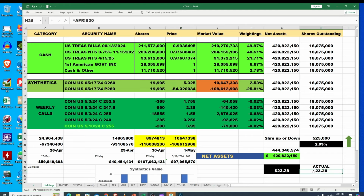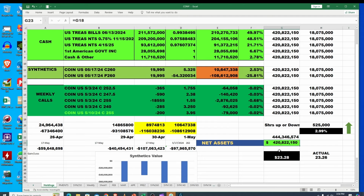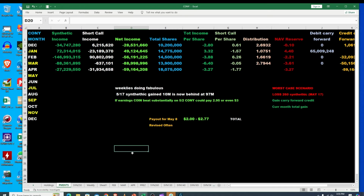All right, let's get into the stuff, and then one other thing that you guys want to know. So we closed at 23.26, and so we're selling at a 2% discount to what the NAV value should be based on the share count and total assets. That's how that works. All right, let's get to the stuff you guys care about.